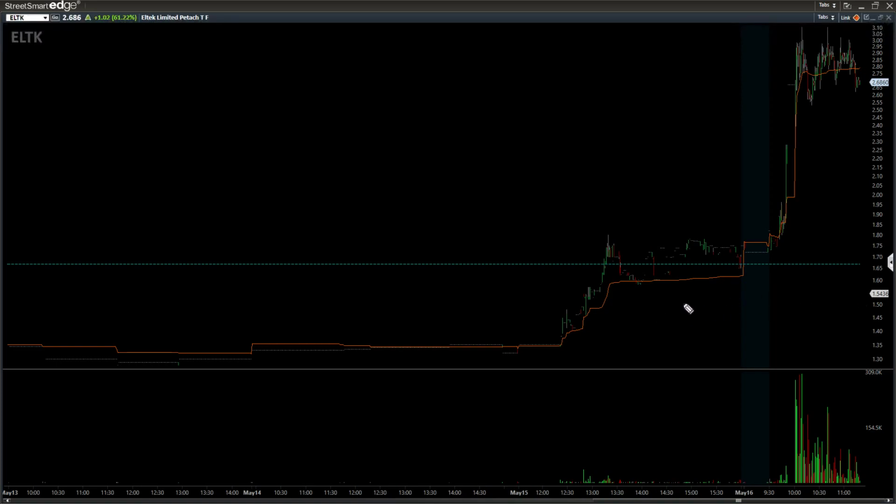This is why, again, it's important to look at the top percentage gainers every single day at the end of the day to prepare for the next day. ELTK, you've seen this on the top percentage gainers going from $1.30 to $1.80. You'd see it's a low float, and then you just add it to your list.